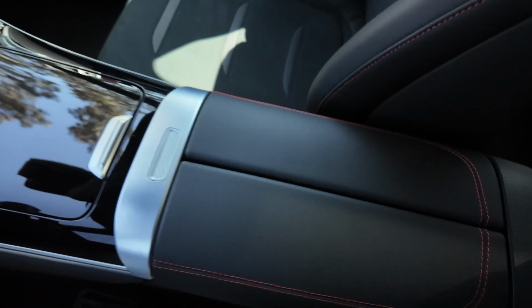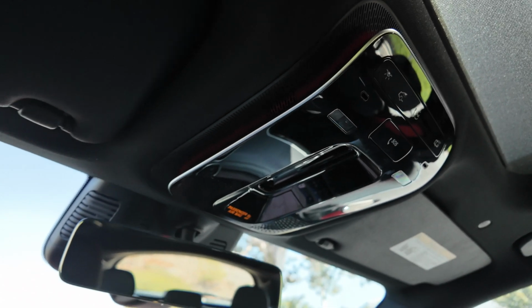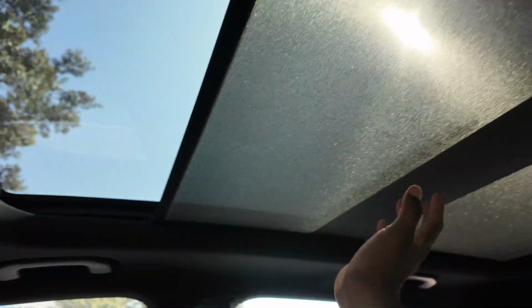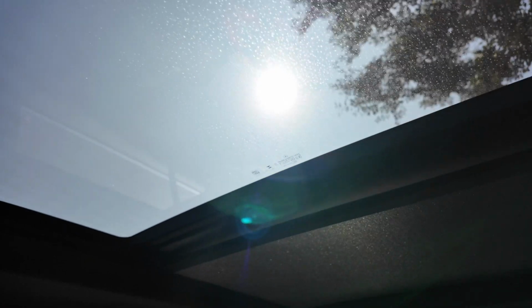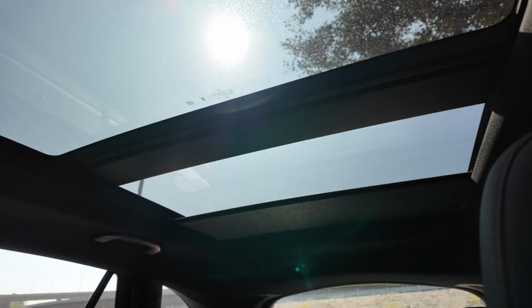Now, moving up top, in an SUV, I love a sunglasses compartment, but this doesn't have one. Instead, you get a little slider for your sunroof shade. Notice how I said shade, because it doesn't keep all of the sunlight out, but it does extend really far back, especially for your rear seat passengers.